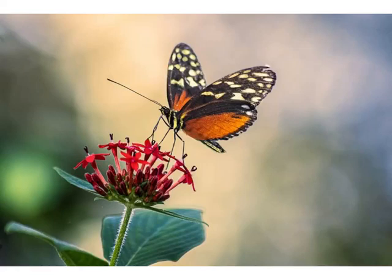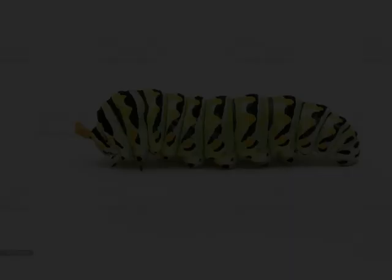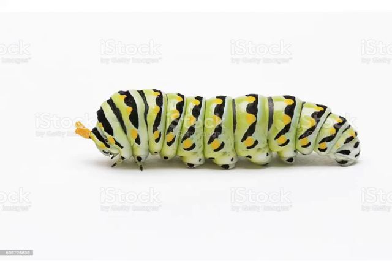arthropods. Adaptations are something about an animal that helps it survive. I am going to tell you about the adaptations of animals from the insect group. The first animal I will tell you about is the caterpillar.